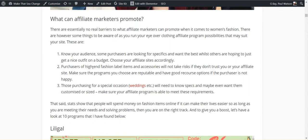On the other hand, for high-end fashion and label items and accessories, buyers won't take risks if they don't trust your affiliate programs either, so just make sure that they're reputable. And then there are special occasions, like weddings and parties. Anything like that you're dealing with, just make sure that your affiliate programs are up to speed with that.